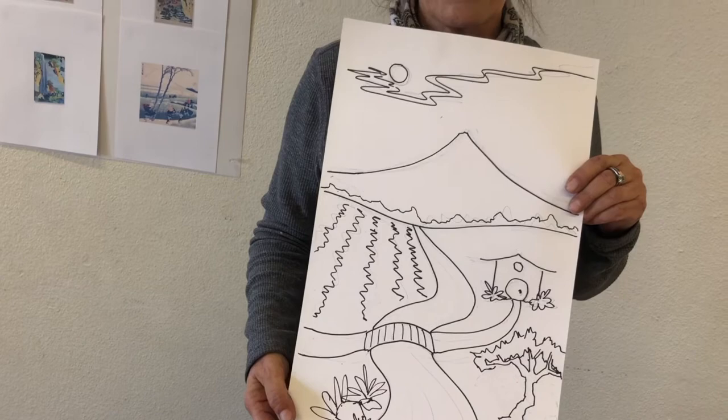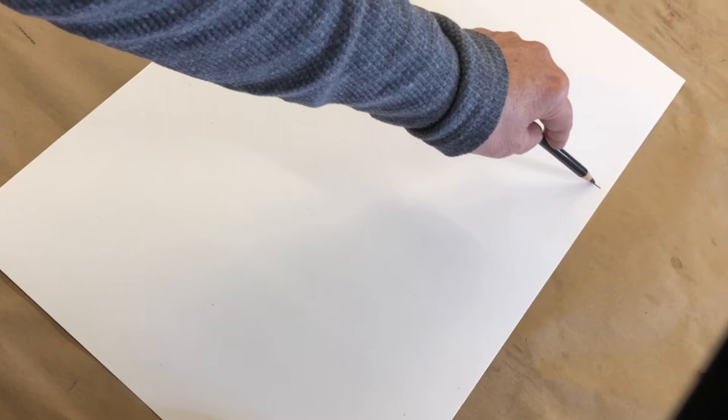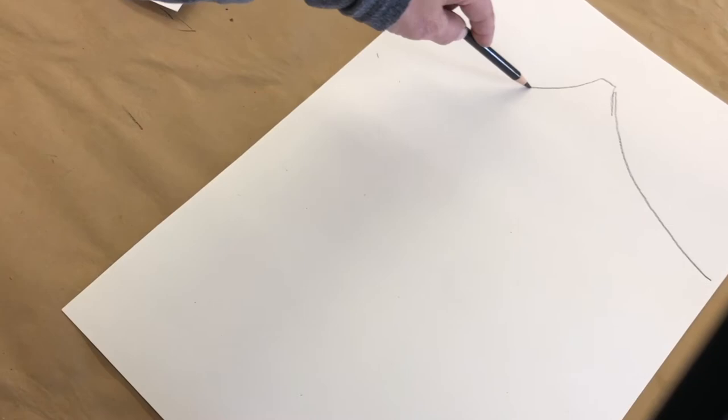I don't know, I think we have enough information to start our picture now. All right, let's begin our drawing. As always, the horizon line is the most important part, the line that you start with. Now, I'm going to make mine nice and high. Remember, it's a dormant volcano. So Mount Fuji kind of looks like that.